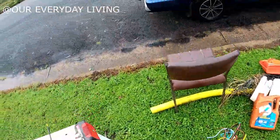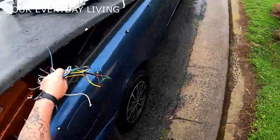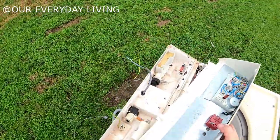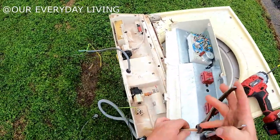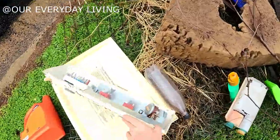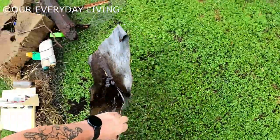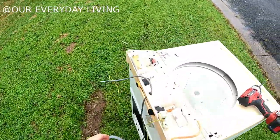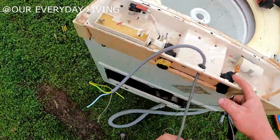What's that? That's that part. Put our junk in there. Cut that off. Put that down in amongst the pile. That on top of that pile. Right, this thing here.